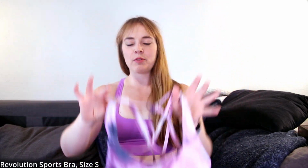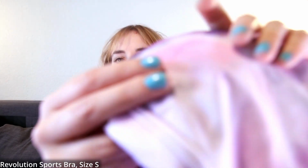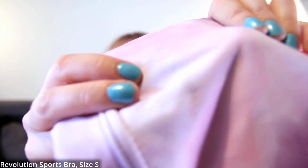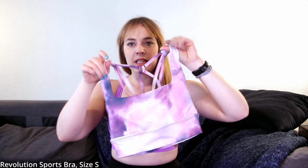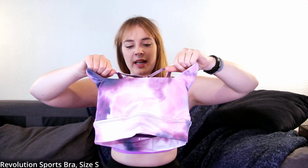Let's hope it fits the same. Let's hope nothing changed here. But yeah, this is the purple swirl print. The Revolution sports bra is always made from the Nuber fabric, which is a double brushed fabric, so really brushed and soft. I hope you can see that. We do have removable cup pads. It's a long line sports bra. You have a square neckline here.